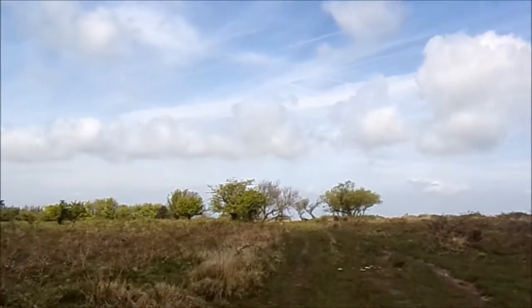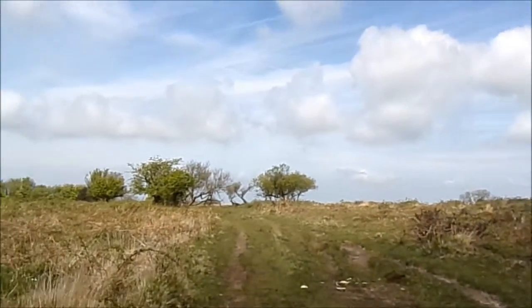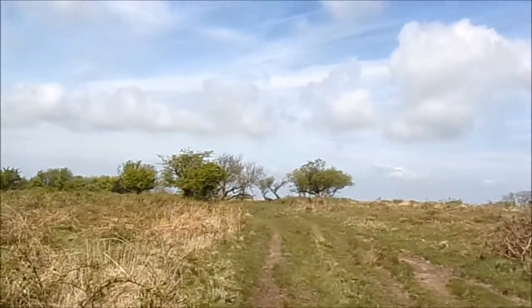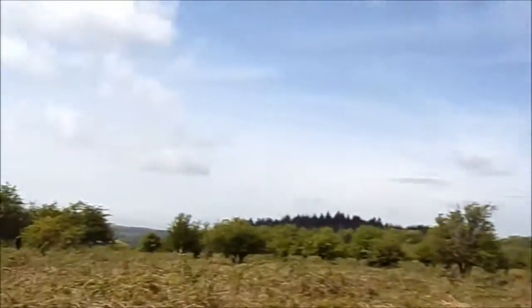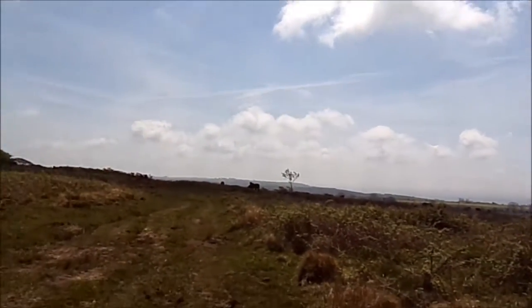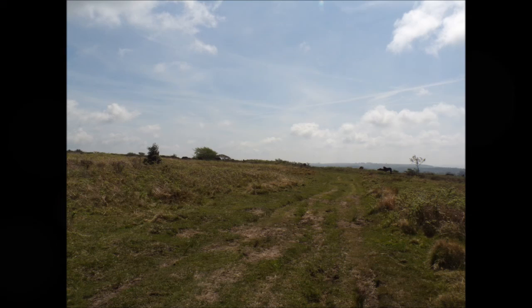A little bit of a breeze up here now. Now, see, if I'd gone straight on and not turned left when I got up the top of the bridle path, I wouldn't have seen these ponies at all. Because when I was out the other day, I'd never seen any. Over now.